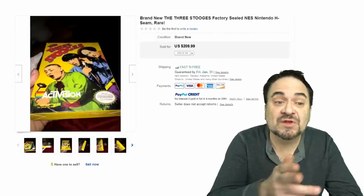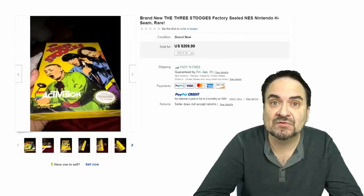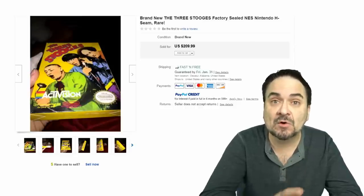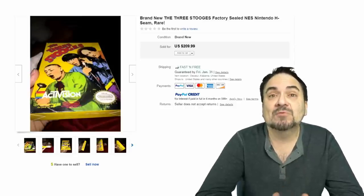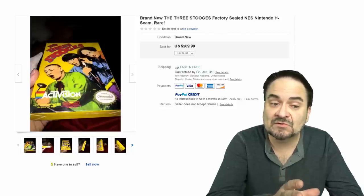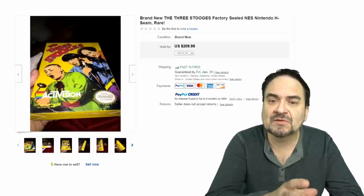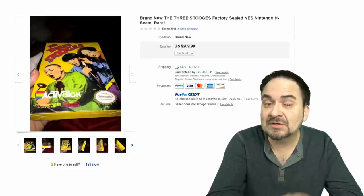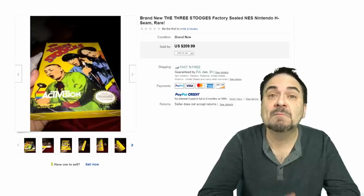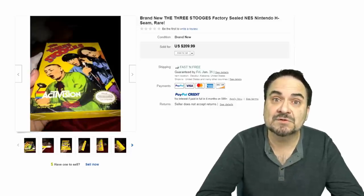Now let's hop up into the 80s. Here is a NES original Activision Three Stooges video game. I've played this. I owned this at one time. I would recommend it if you're a Three Stooges fan. If you didn't know it was out there, it's a really nice piece to find, especially in the box like this. Sealed as it is, $210. Just a real nice fine example of modern day collectibles of the Stooges.